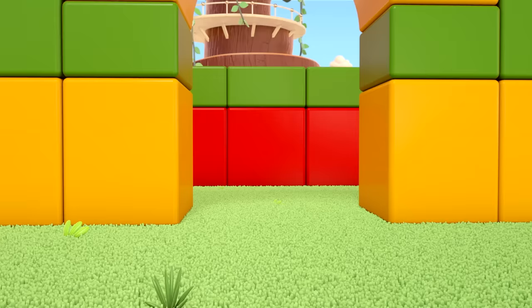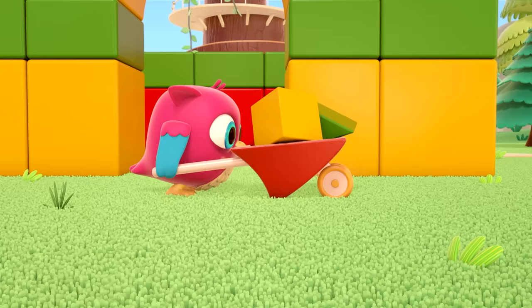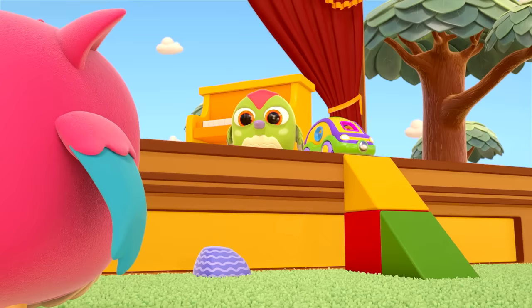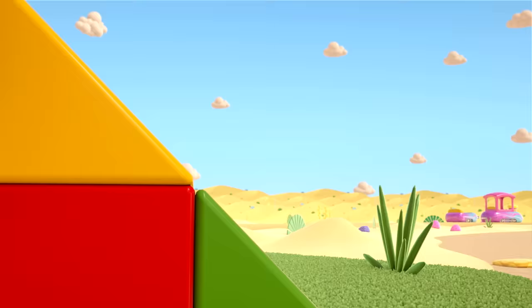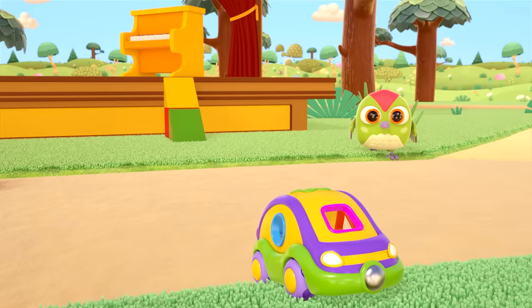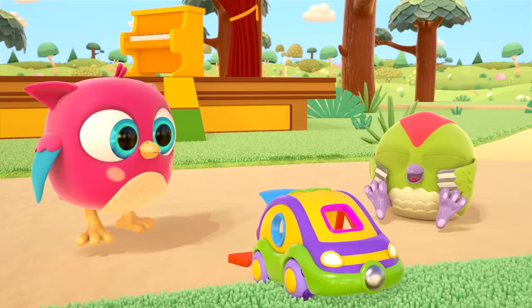Oh, wow. Our owl's got a wheelbarrow. What are you up to, Hop Hop? Are you going to build something? Unloading! The little birds have built a slide for the car. 3, 2, 1, let her down. That went far. Oh! And there are the shapes. You can play again.